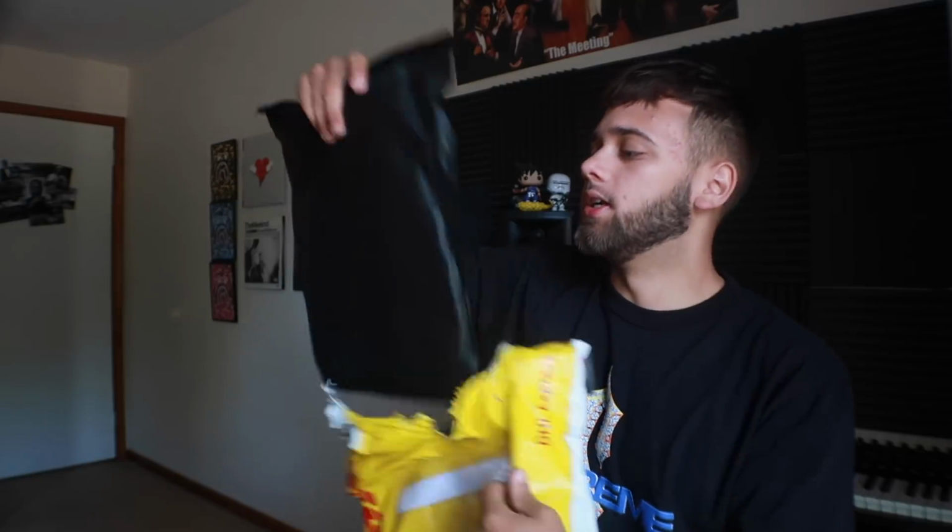Again, you will see these on body in a minute. So we have about two more in here. These look like some shorts or track pants. Not too sure, but we're gonna get into it right now.